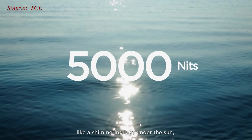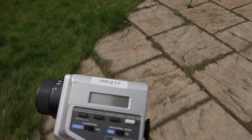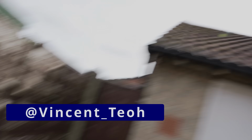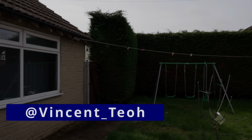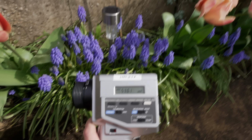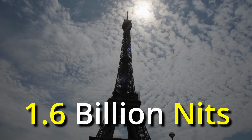But back in the year 2021, during lockdown in the United Kingdom, I was bored enough to measure the peak brightness of several real-world objects in my garden. It was an overcast day, typical in Manchester where I stay really. And even then, the reflections of a bicycle bell easily measured 3,300 nits, and a mere flower, just a flower, measured over 500 nits, while a 5,000 nit TV still won't come close to replicating what we see in real life when it comes to luminance, what with the sun at noon being rated at 1.6 billion nits.